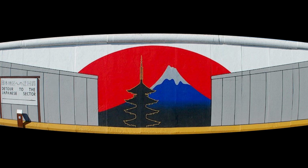If you want to dive into Japanese cuisine, why not have sushi for dinner tonight? In a melting pot like Berlin, you can easily find an authentic Japanese restaurant.